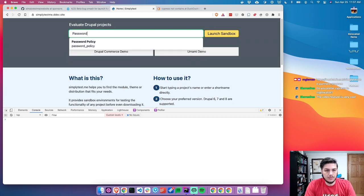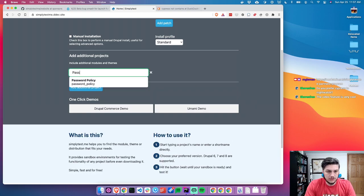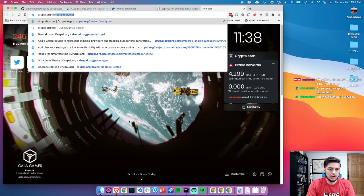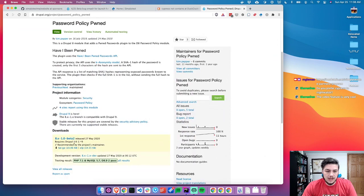So we have password policy. And this has a submodule available. Password policy pwned. There we go. It got auto imported. So if you'll notice, it has no versions available because on .org password policy pwned is only an 8.x version.